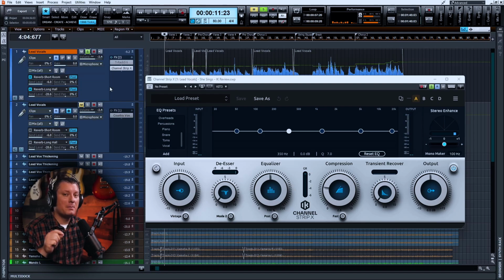Okay, up next is the Channel Strip X. This is T-Rac's most advanced channel strip to date. This is a multifunction powerhouse handling EQ, de-essing, dynamics processing, and transient shaping all in one unit. And it comes with presets for instruments and ensembles. So whether you're mixing drums or vocals, it'll actually save you time while delivering professional results.